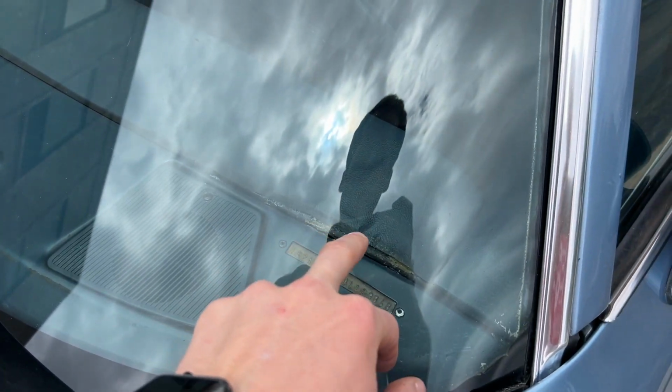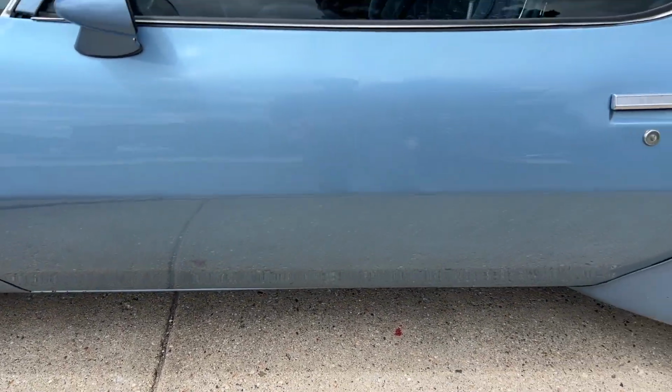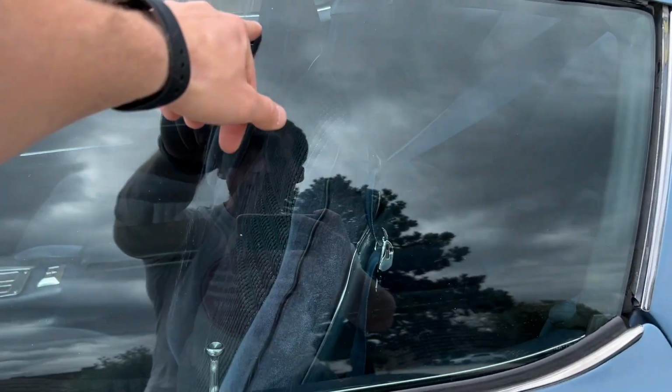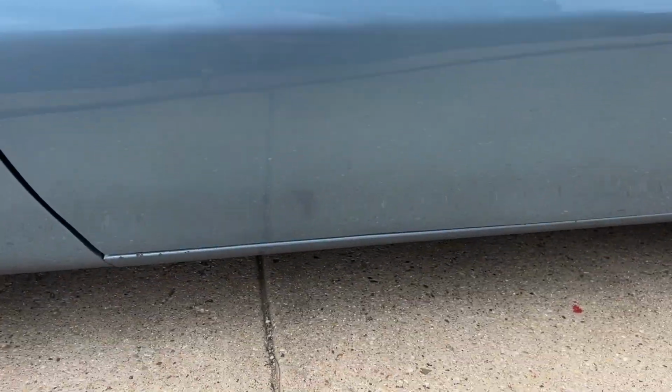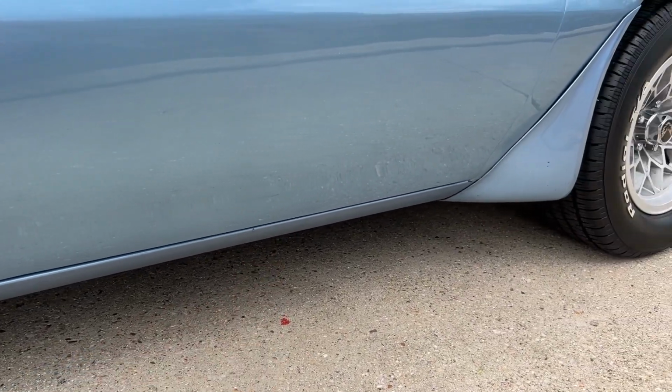A little bit of raising right there on the pad behind the VIN. I also have brand new glass for both sides. I guess he didn't like the streaks and he didn't do it, but I have them included, which is nice. You see a couple little chips down on the door edge there. One more there.